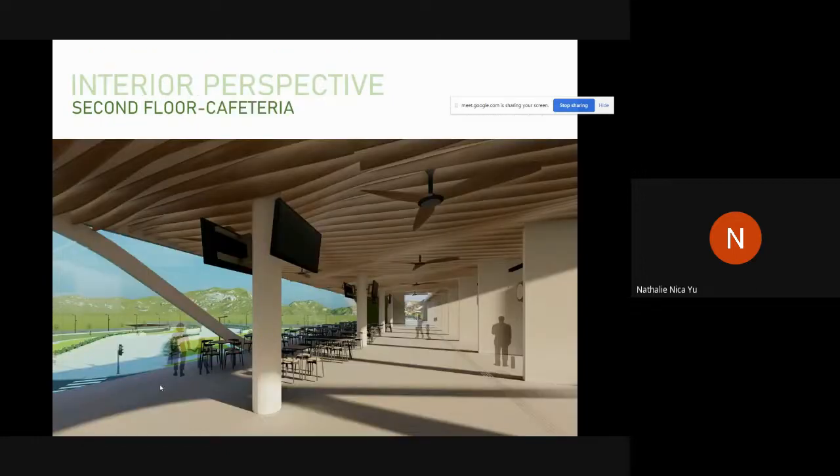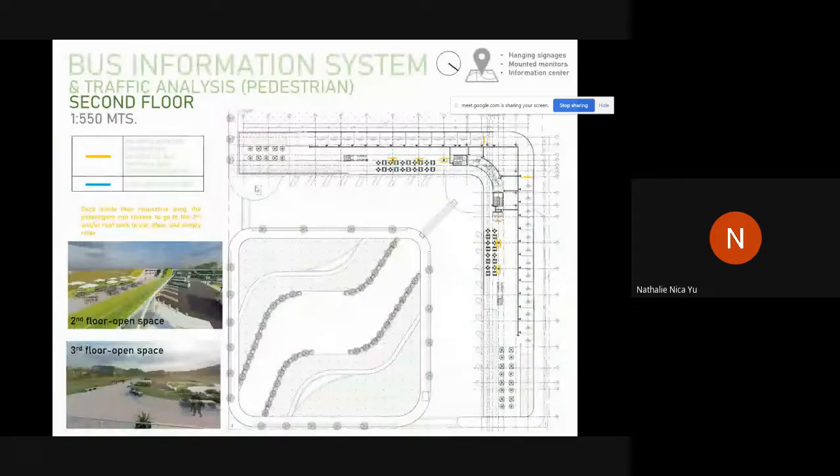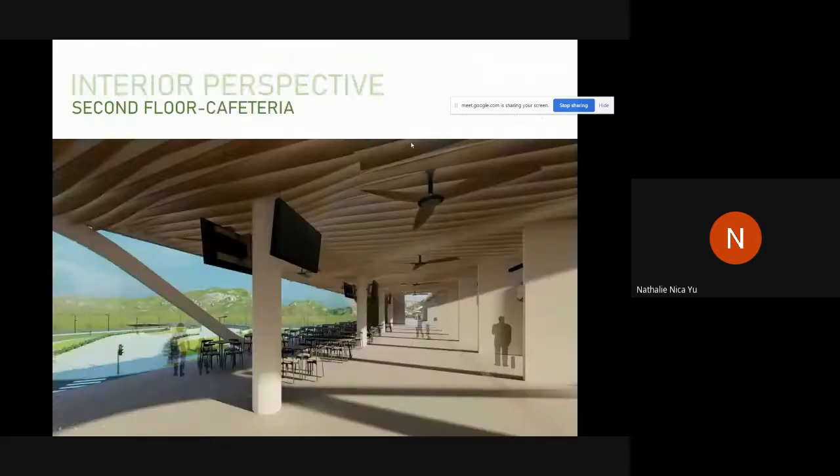So here's the interior perspective of the second floor cafeteria. So this is right here, sir. You can see there are mounted monitors. And just to fully reinforce ventilation, I added ceiling fans as well to improve ventilation.